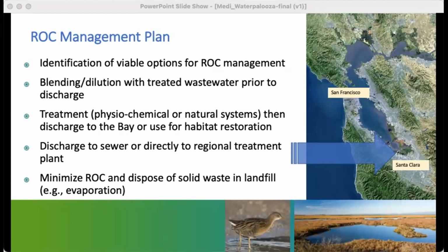Because brine or RO concentrate is not something that you would add anything to. It's the same contaminants that would have ended up in the bay in the first place anyway. You're just taking the water out of it, making it more concentrated. So that initial shock to the local area where you discharge it is the challenge. So you need to address that.